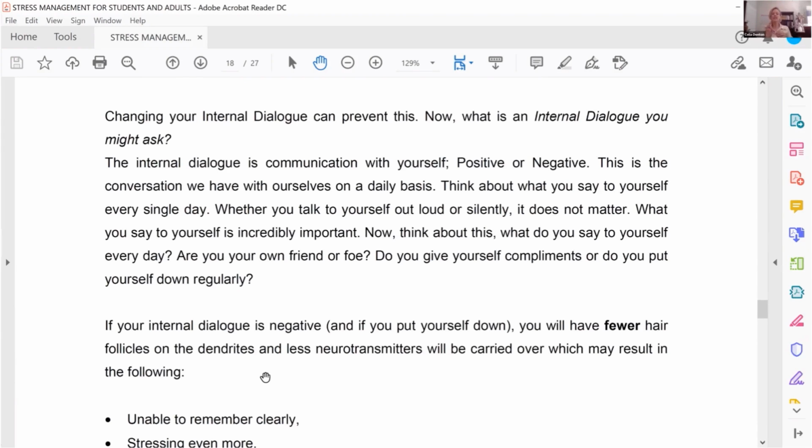Changing your internal dialogue can prevent this. So what is an internal dialogue? It's a very big fancy word for something very, very simple. The internal dialogue is communication with yourself, whether this is positive, negative, or neutral. We all talk to ourselves, whether out loud or in our minds. Be very, very aware of what it is that you say to yourself, because it is incredibly powerful. This is the conversation that we have with ourselves on a daily basis.